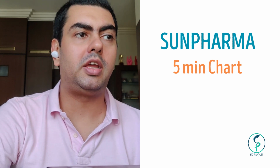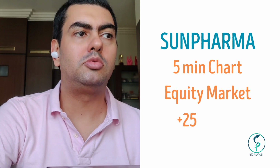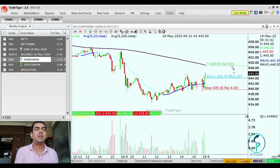So the trade that I'm taking right now is in the equity market, which is in the cash market. I'm just going to show you the trade which I'm entering right now. I've taken Sunpharma at an entrance of 443.75 with a stop loss of 439.35 and a target of 449.85.